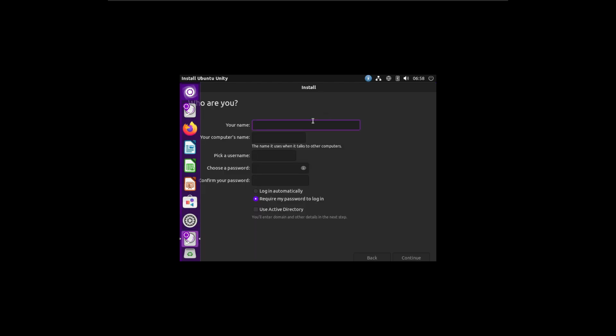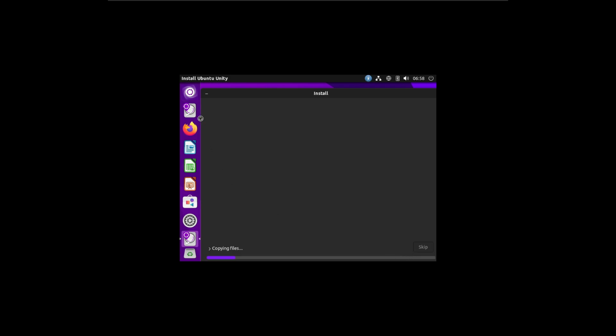Then choose your location, and then finally you get to enter your name. Enter your name and your computer name gets automatically selected. Then you need to pick a username, choose a password, make sure to choose a strong password, and there are some other options from where you can choose. Click on continue and it begins with installation.